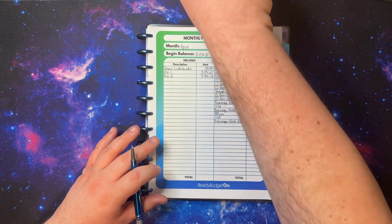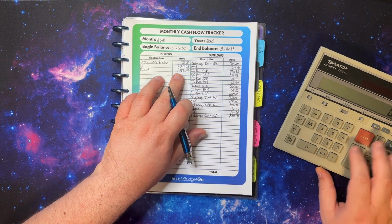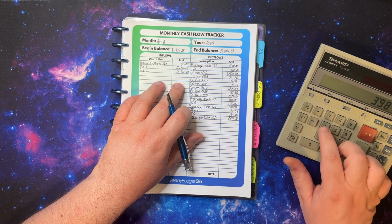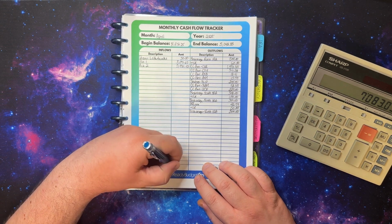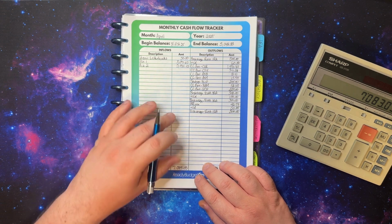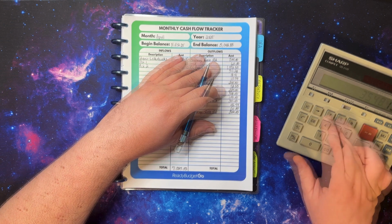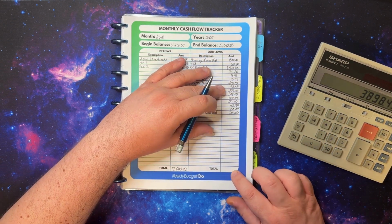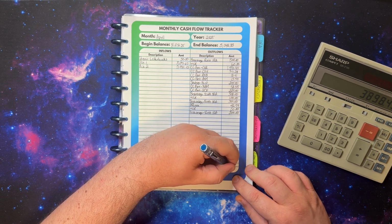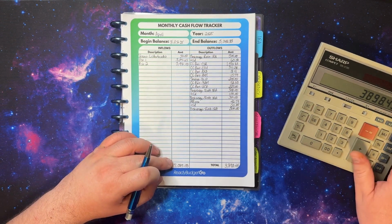All right, so let me get the calculator back out. And we'll add up the inflows first. So that's 30, 71.63, and 39.81.40. So that's $7,083.03. And then I'll add up all the withdrawals. Okay, $3,898.45. So now I'm going to add these two numbers together.